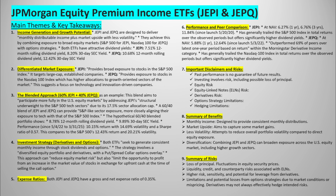And then it shows performance characteristics for this blend from that May 4th, 2022 start date through March 31st, 2025, comparing it directly to the S&P 500 index over that exact same period. Okay, let's see those numbers. The blend's cumulative return is shown as 10.15%, the S&P 500 over that same time, 12.43%. Right. And volatility, measured by standard deviation. For the blend, it's 14.69. For the S&P 500, it was 20.21. So noticeably lower volatility for the blend in this period.